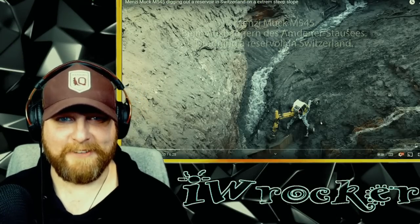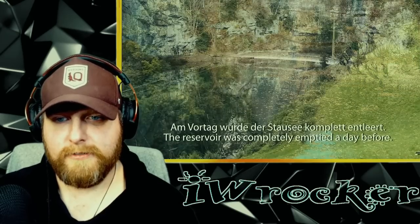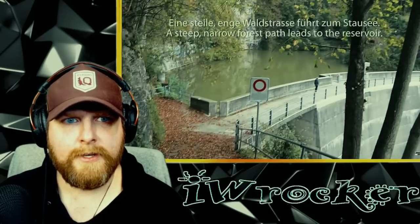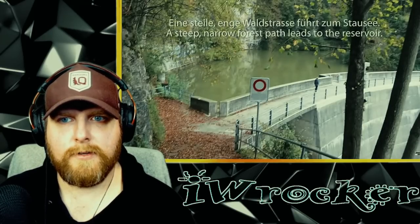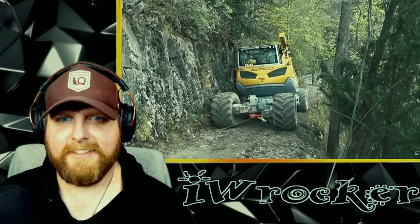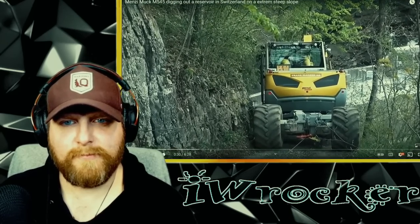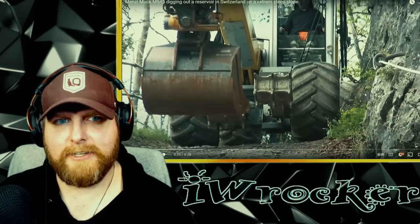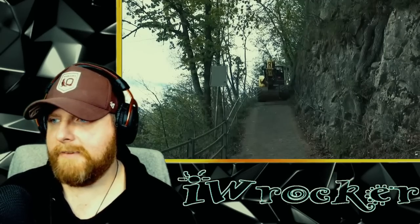Oh my God, look at it. The reservoir was completely emptied a day before. A steep, narrow forest path leads to the reservoir. I can't wait to see this. Okay, look at how compact it is here. Taking this trail down to the site.